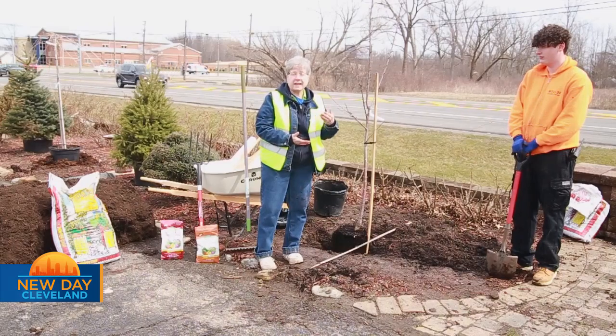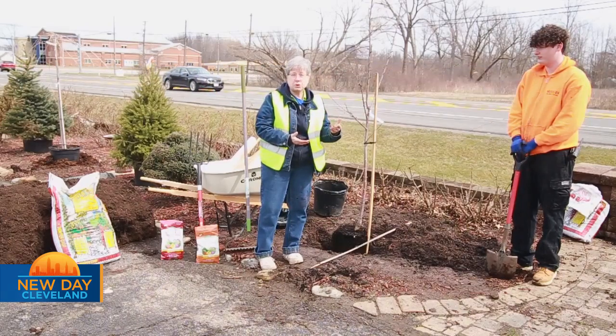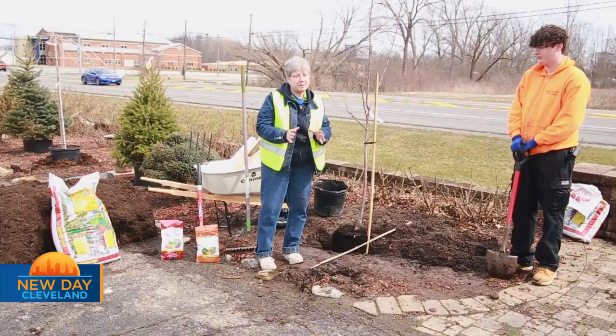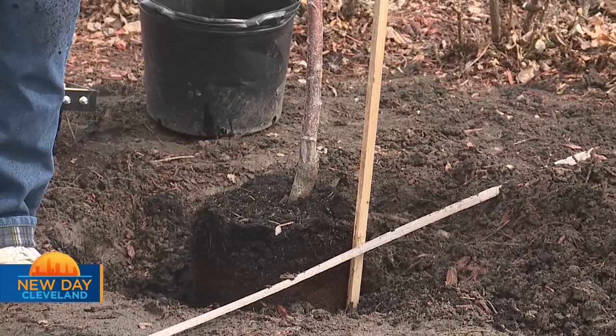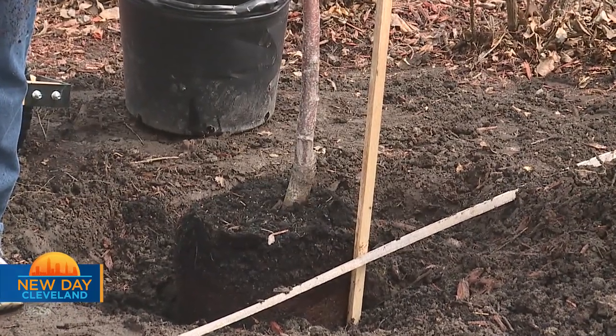Planting season in northern Ohio is early spring to late spring, and then again in late summer into early October. This gives the plants a chance to grow enough roots to survive the stresses of either the summer or the winter.